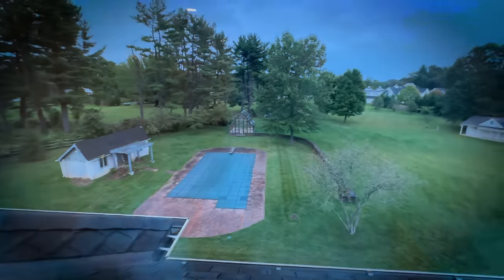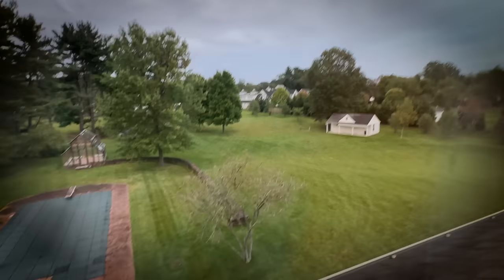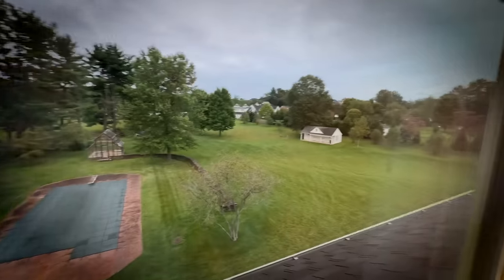The 5th floor. I have yet to show you, Sharers, but the 5th floor is actually one of my favorite rooms because you can see the entire property from up here. You can see the pool, the greenhouse, the barn. The entire property from up here is absolutely amazing.